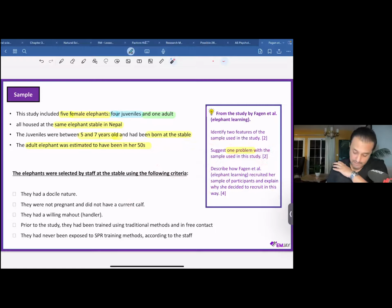Now, taking this ahead, the elephants were selected by staff at the stable using the following criteria. So they were selected by staff. Do you realize one more thing? Also, there was a criteria over here as well. Do you realize these animals that were just present, like I have said twice earlier, weren't picked up from the wild or from the forest.